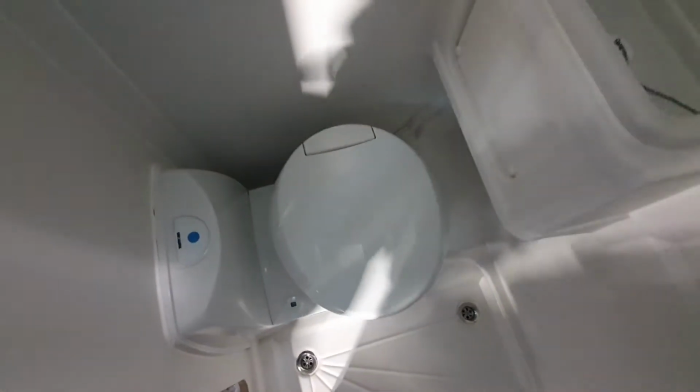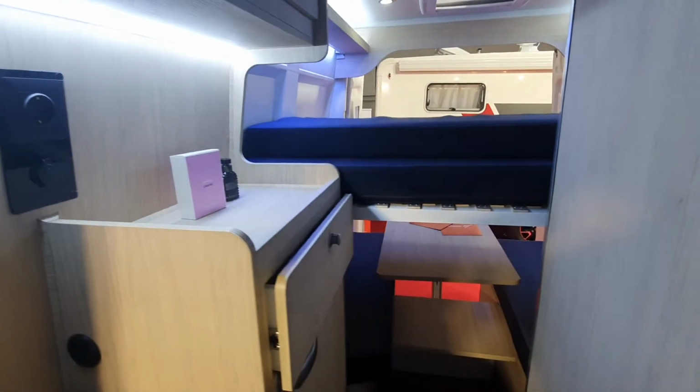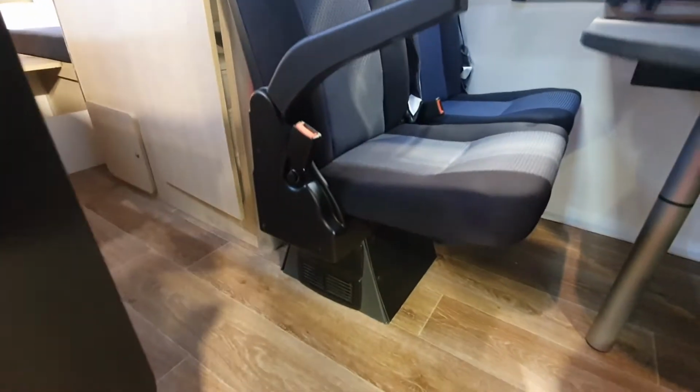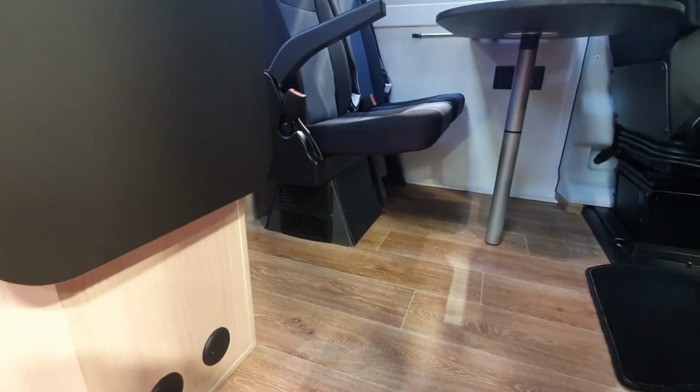And the door makes a nice squeak, so you know it's open. 2 drain holes at either side, and they're proper large ones as well. That is good. Alright, 2 seats here with no storage used under them, or little. That is bad. And let's come out the back.